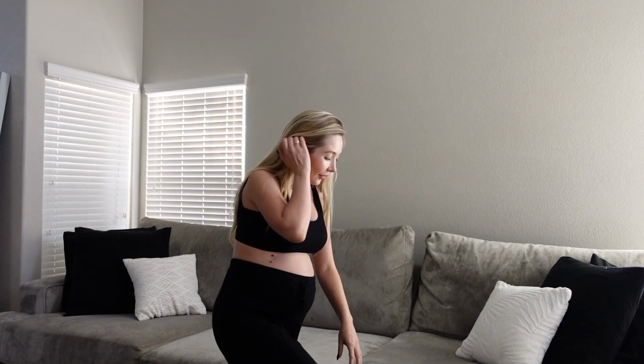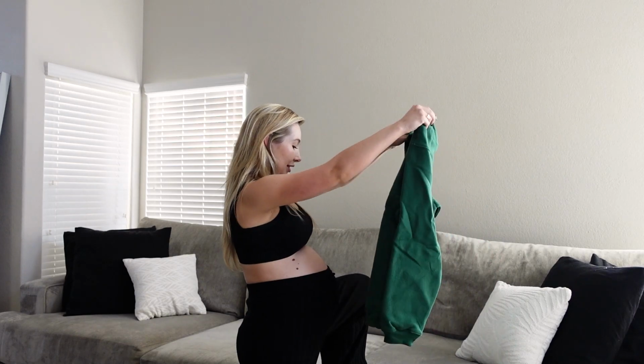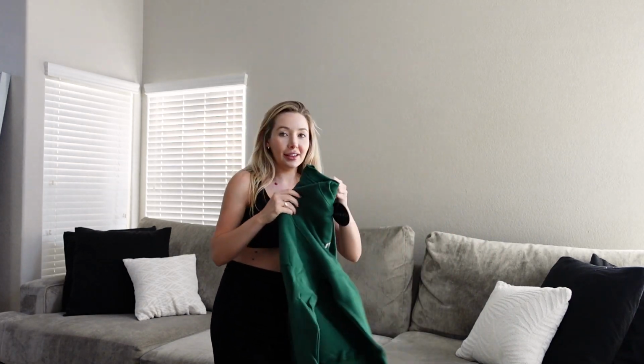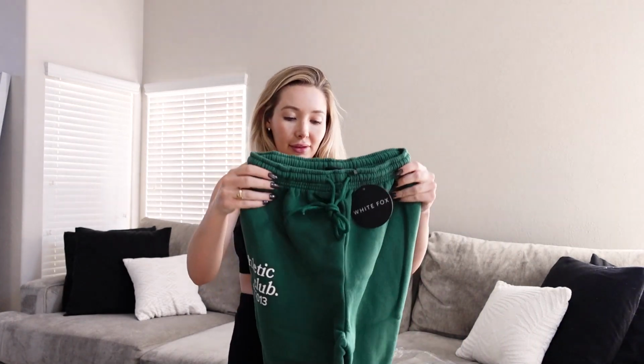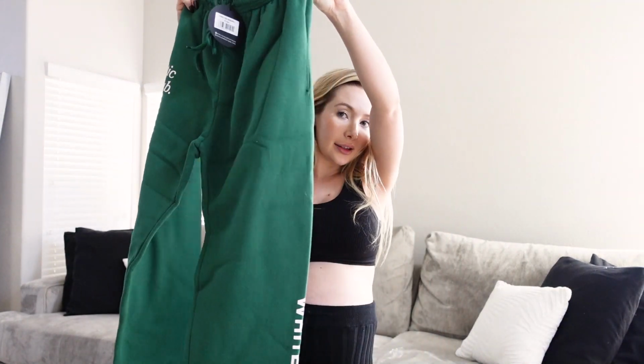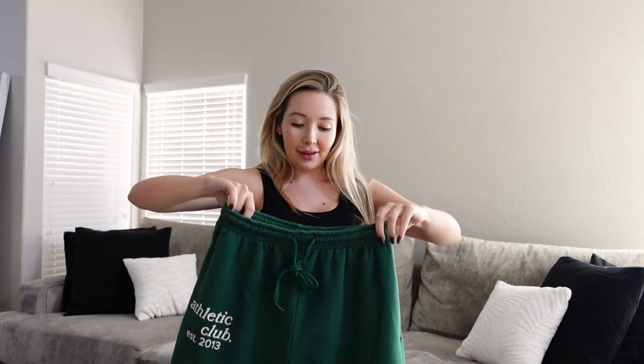Okay, so I'm very excited. I got a new sweat set. I'm very into green right now. So I got this sweatshirt, definitely next level. And then I got some matching sweatpants. I'm gonna wear these tonight. We're gonna go get massages later.